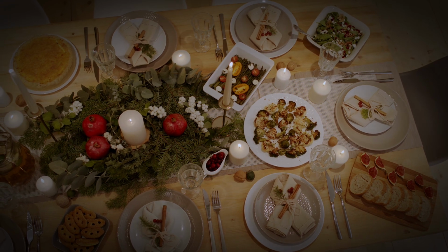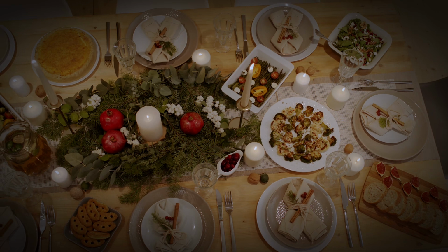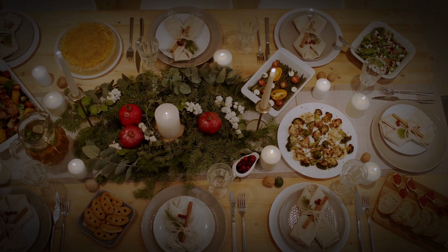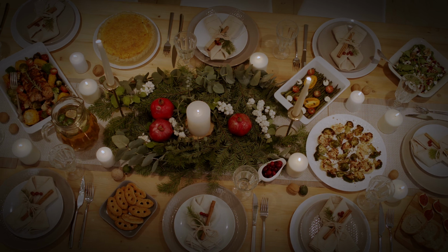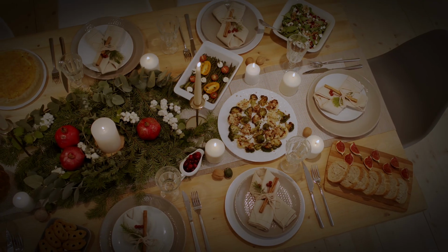Drizzle about half of the dressing over the salad and toss gently to coat the greens and vegetables evenly. Add the sliced chicken on top of the salad, arranging it neatly for a beautiful presentation. Serve the remaining dressing on the side, allowing everyone to add more to taste.